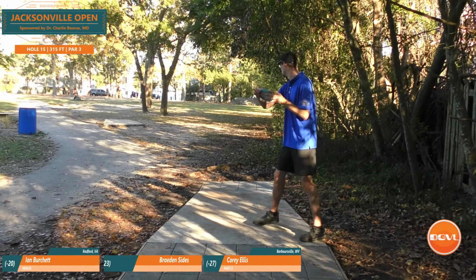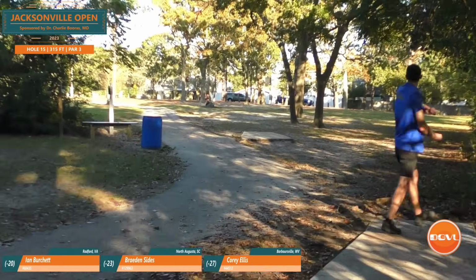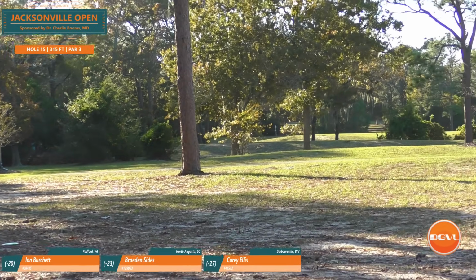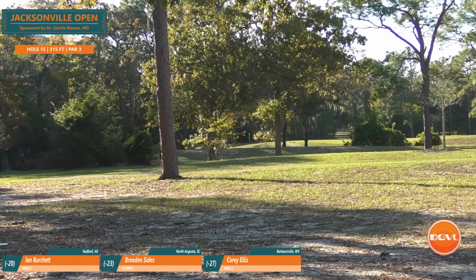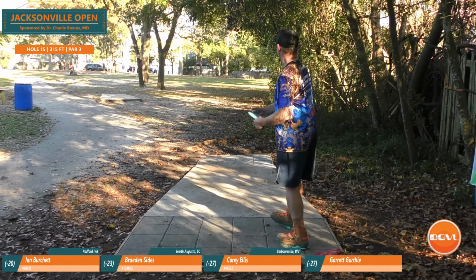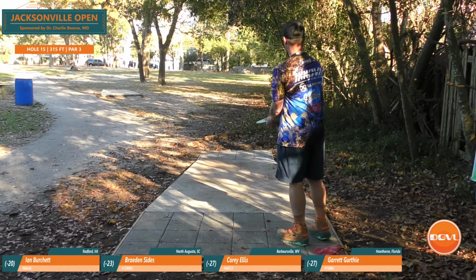Corey going down the left side. Corey playing a little bit more of a turnover shot? Didn't get it to flip up. Errant throw from Corey there. It definitely seemed like he didn't get a hold of that one. Wide open approach from that side, but it's a par.